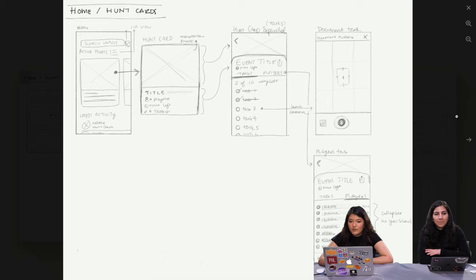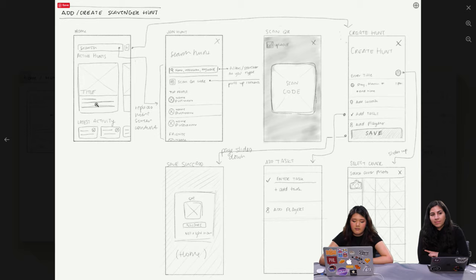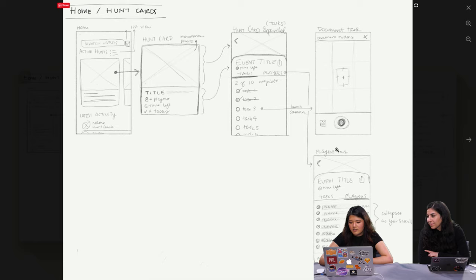Yeah, so if you see me looking off screen, I have these same sketches on my iPad to draw ideas from. I've pretty much just sketched up the home screen and some of the different flows, like creating a hunt, joining a scavenger hunt, and also what the different task card looks like.